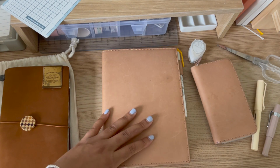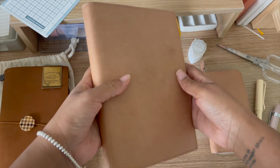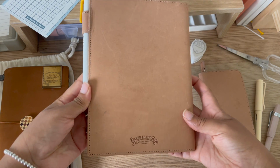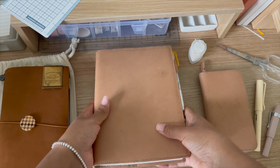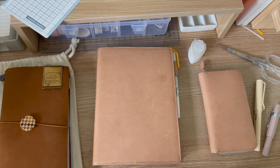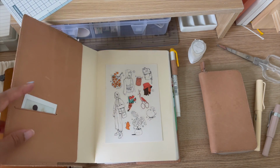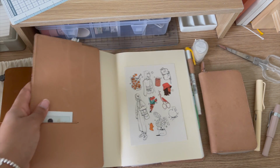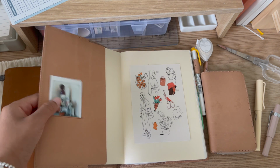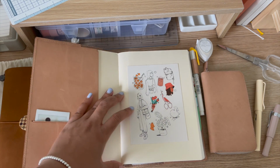Okay, so then this guy. In the camera, it doesn't look as pretty as it does in person. It's getting kind of grungy. This is my Galen Leather undyed leather A5 cover from their website. I just bought it strictly from them. It has my Hobonichi in it. It's kind of my favorite planner I've ever had.